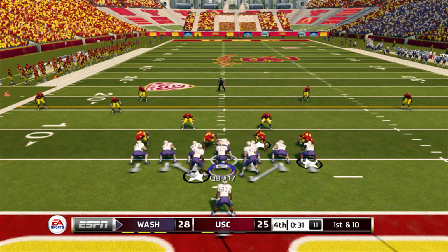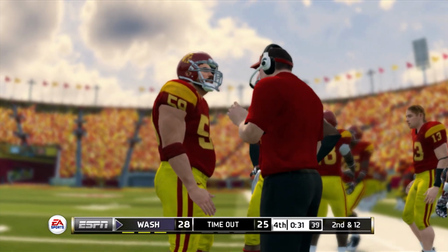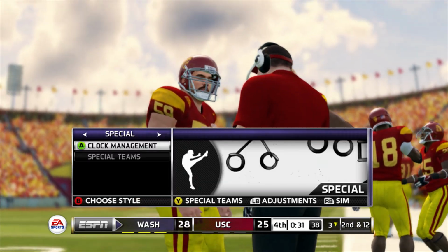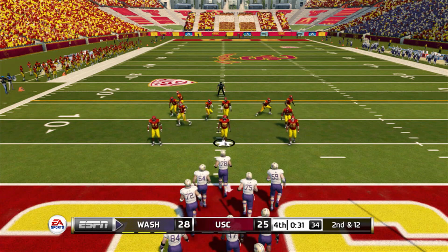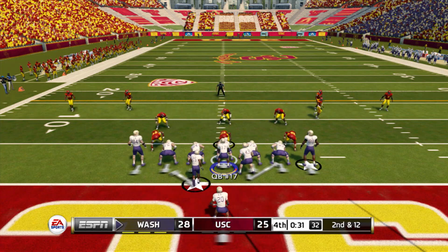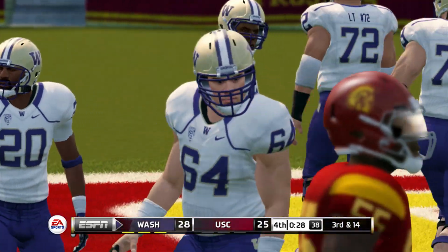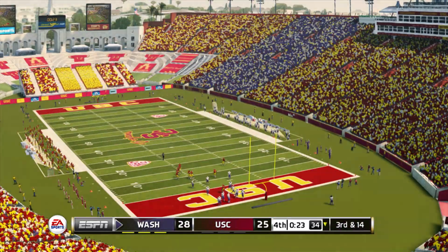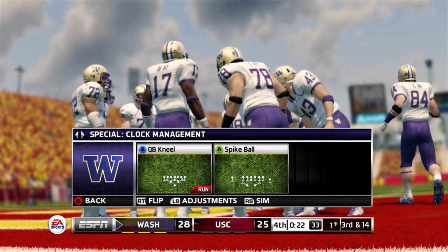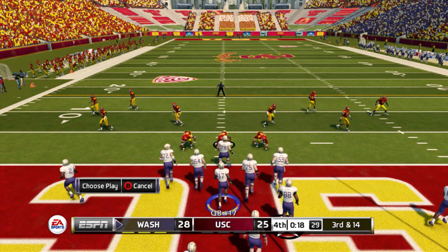Ready! Red 88! Nothing more demoralizing for a defense than seeing the opposing quarterback take a knee. The Trojans are going to have to call their third and final timeout. And the quarterback's going to take a knee to drain this clock and any hopes the opposition may have had. Third down. Got to be careful down here, deep in your own territory.